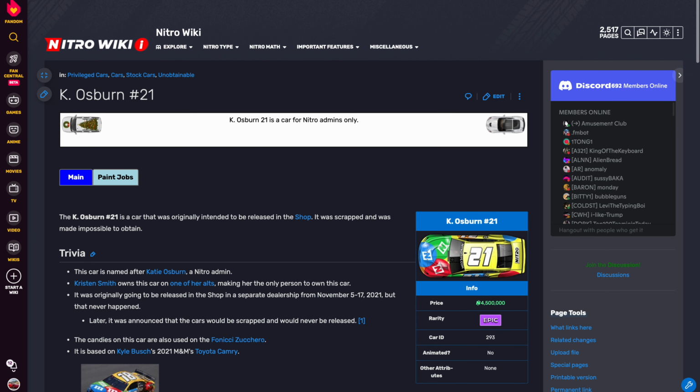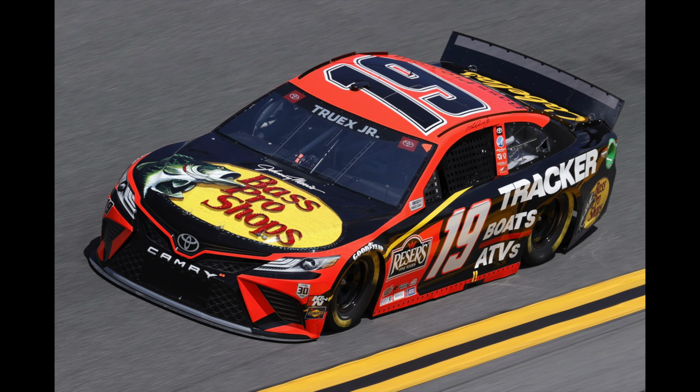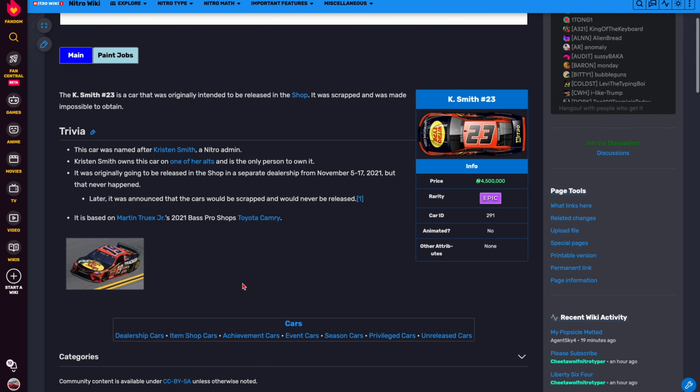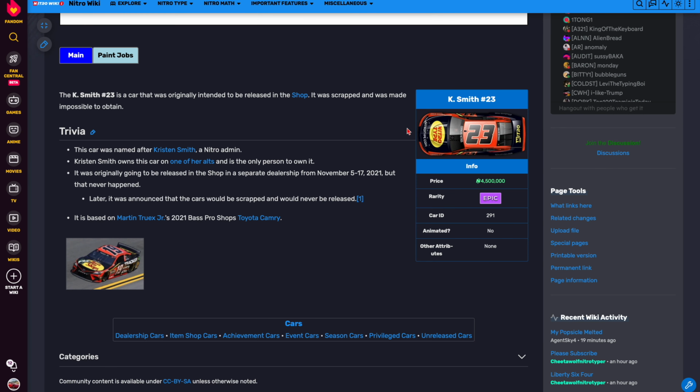Now, not the last one, but K. Smith, Kristen Smith, right? It was based on Martin Truex Jr.'s 2021 Bass Pro Shop Toyota Camry. As you can see, each one of these is directly based on these cars, other than the numbers being changed. You can see the logo stays the same. A circle Nitro logo, and this one says Nitro Type. All this stuff, right? Really cool.